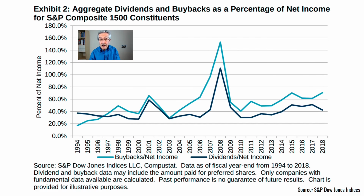Now that's particularly true in the United States, where a big part of returns on stocks come from share buybacks. That's when a company buys back its own shares and actually concentrates your ownership of that company. And usually the effect is to drive up the stock price.